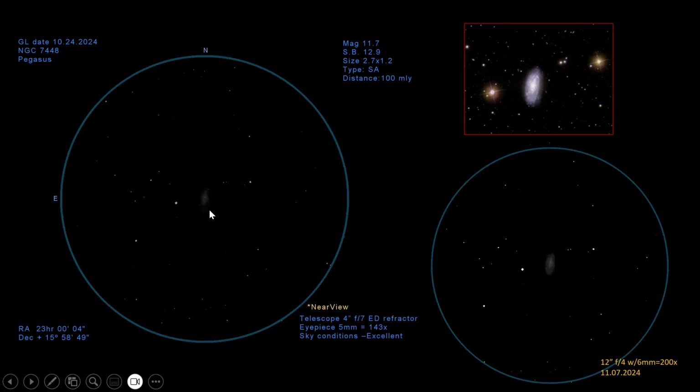The 4-inch gave it a pretty good view. It showed a brightening towards the core area. I couldn't make out a stellar nucleus, but I definitely could see its very oval shape. At times, it looked like you could see some structure with it, but it's not real big, and it definitely needs a little bit more aperture to pick out detail.